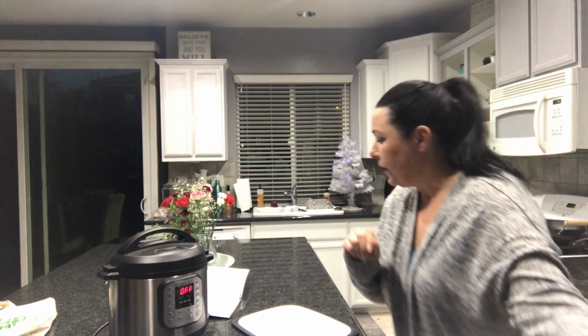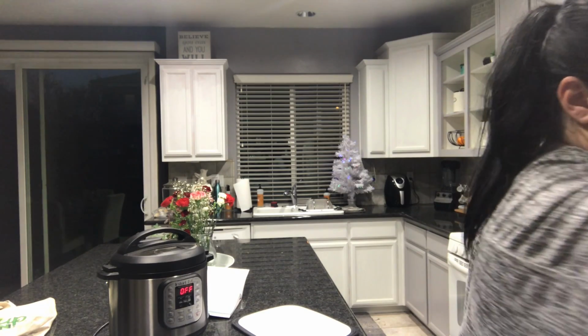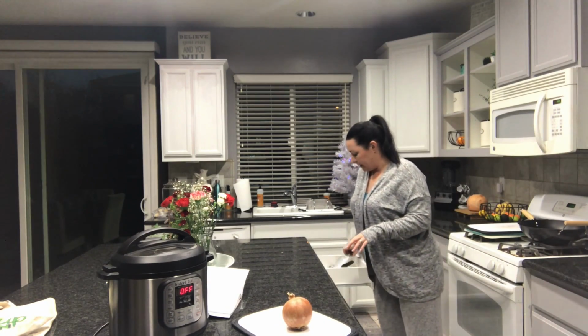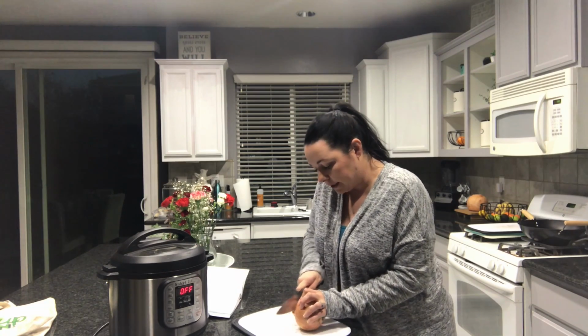Okay, so first thing, 2 cups of finely chopped onion. I'm going to start with just 1 large one. We'll see how that gets us. All right.